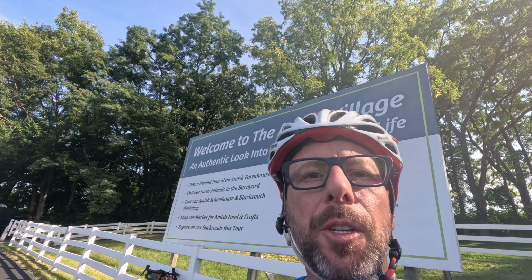So our first stop brings us to the Amish Village, and it's about 7 or 8 miles outside of Lancaster. We can see the sign here. And the Amish Village is a great place to stop if you want to see traditional Amish life, like the blacksmith and the barns and what an Amish house would look like.